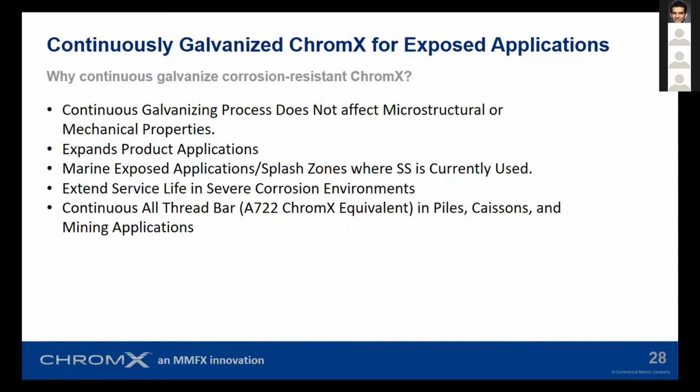And we're also looking to use this continuous galvanizing process on the thread bar that's produced by Commercial Metals, made out of the Chromex technologies in terms of the chemistry. So this is the equivalent to a threaded bar A722, but it's made out of the Chromex chemistry, and then it is continuously galvanized. These applications are good in piles, caissons, and some mining applications.